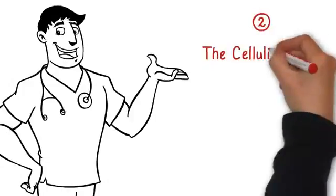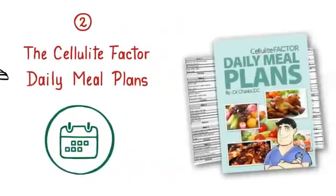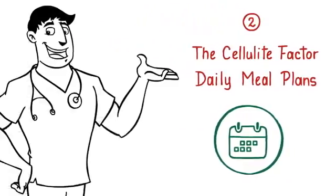Second, the Cellulite Factor daily meal plans. Take the guesswork out of what to eat. These meal plans make it easy to combine breakfast, lunch, dinner, and desserts into meals that I promise you right now you will love.